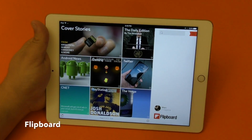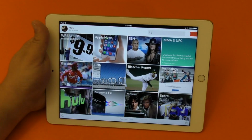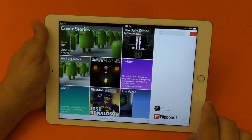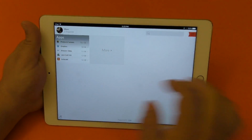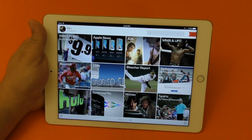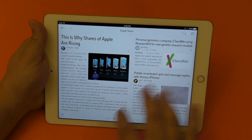Flipboard is one of my favorite news aggregator apps that I've been using forever on Android, on tablets, iPhones, and iPads, and of course even on my computer. You can also have Flipboard on your computer, and the great thing is that once you enter your account, all the changes that you make here, or all the news that you get, are always going to be synchronized through every single device.